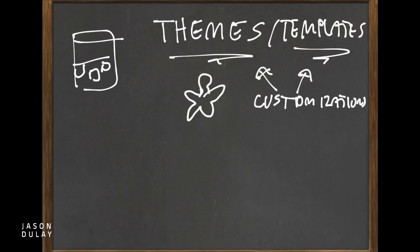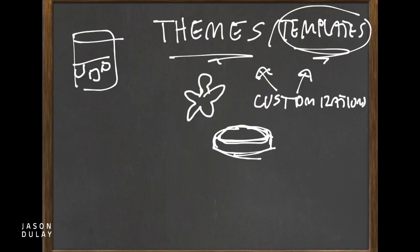So if this was a cookie cutter template, you know how they have those polvoron templates where you just put the powder in and then you heat it up and then it becomes polvoron, but it's this kind of circular thing that you put the powder in and then it's a perfect oval. Then that is the template, and you do your customization. So maybe you're going to add some sprinkles, maybe some frosting, or maybe you want to put a smiley face on your polvoron, and that is the customization part of it.